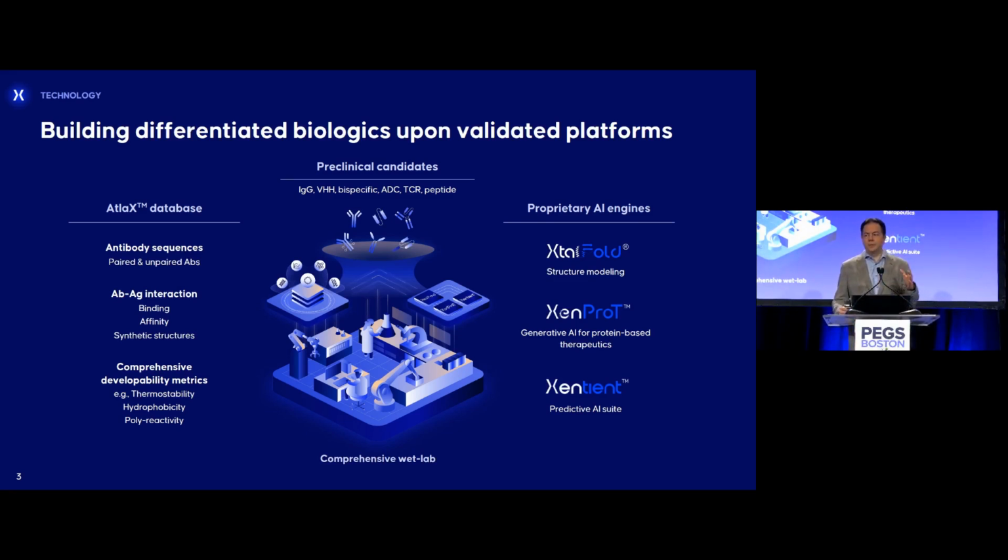But all of these proprietary algorithms are really fueled by our Atlas database. This is an extensive database that has larger antibody sequences than available in the public domain, and we've spent a lot of time and resources internally building out to a higher quality of data, including developability and affinity values for all of those sequences. And we are modality agnostic. We work with IgGs, VHHs, bispecifics, ADCs, TCRs, and most recently and excitingly, peptides. All of this being supported by our comprehensive wet lab.